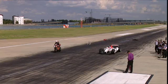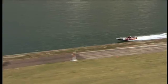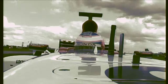We're just about to find out what's fastest, a car, a bike or a boat. It's the best of three, and this is race 1.